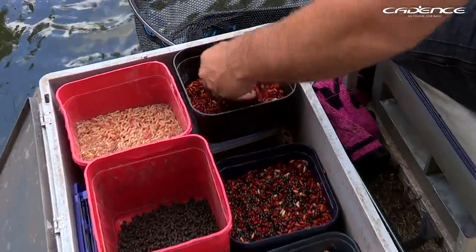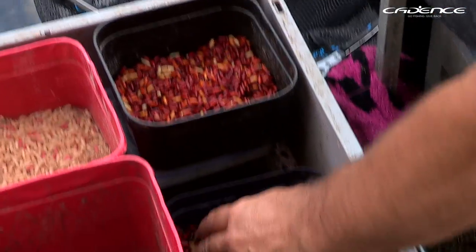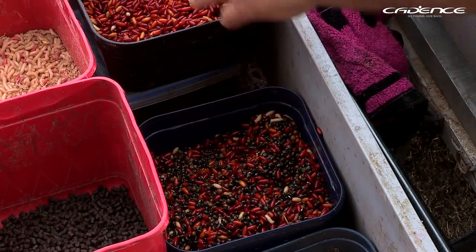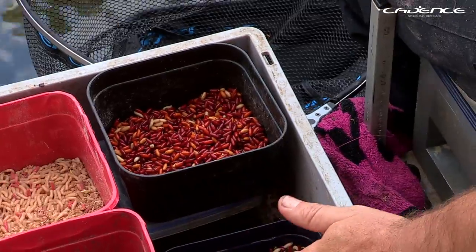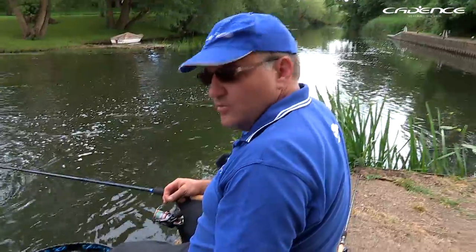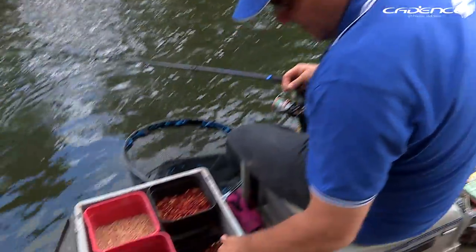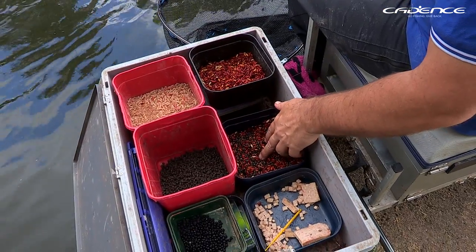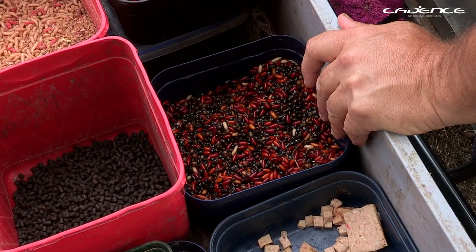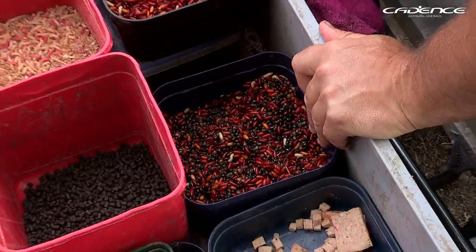You'll notice that I've got my neat casters in a separate container so that I can change the percentage of caster. So by adding more casters, obviously make it a richer mix of casters, or by reducing the casters, making it more hemp. That's something I'll do throughout the session, depending on how the fish are responding. You'll also notice from these live caster maggots that these casters are so fresh. And that gives me such confidence when I'm fishing on a river like this.